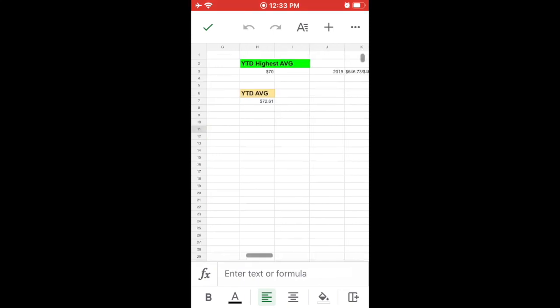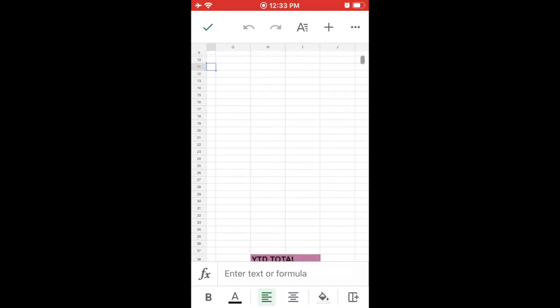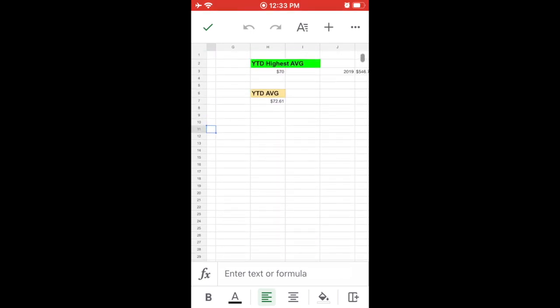One more thing I like to track is my year-to-date average, meaning I take that total and I divide it by the month. So being April, I divide it by 4, meaning that on average each month I'm getting $72 for my dividend payout. And then I always keep my year-end highest average, knowing that in a previous month, at what time it was actually at its highest.